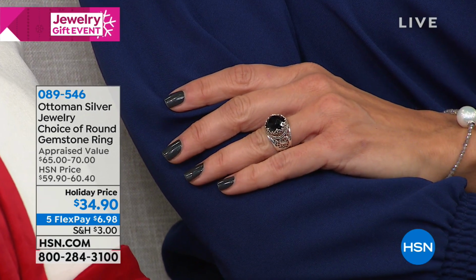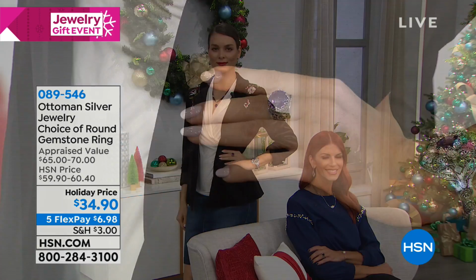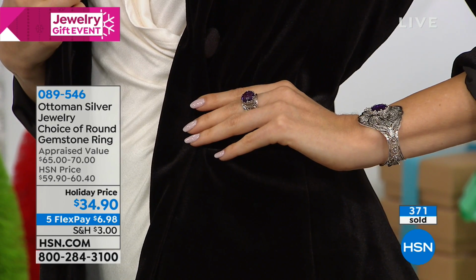That's nice. Let's talk about this African amethyst. This 5.5 carat weight is the color of the year, as we all know. It's alluring, it's brilliant. And what we hear about purple is you don't have to be born in February to enjoy it. So many people love purple. For sure, it's God-given beauty.